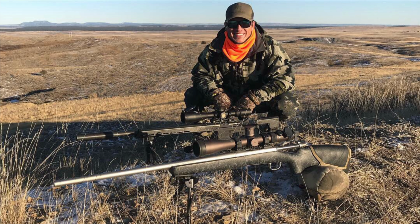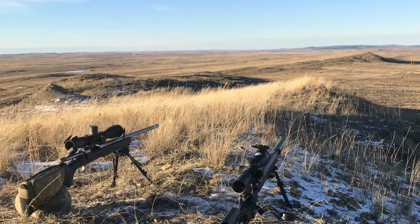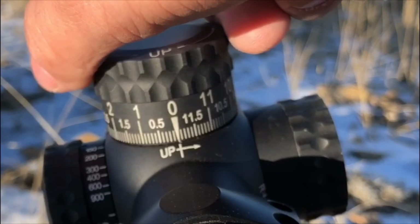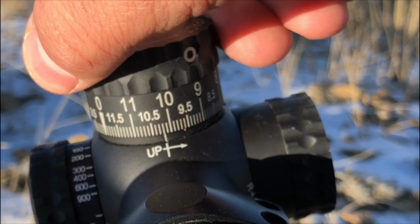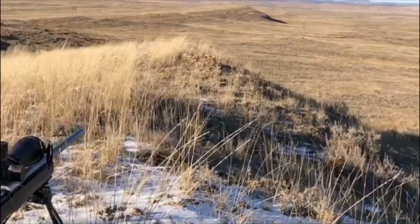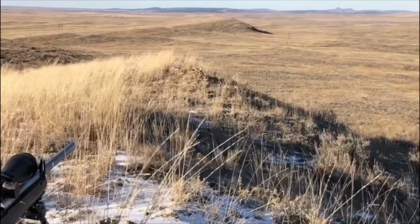But we had the Christensen shooting the 143 grain ELDXs out of a 24-inch carbon fiber barrel. About to dial this 10.7. You know what? This is dialing up to 10.7 mils. Actually, it only took 9.5. So the original shot was just a touch higher than what it was calling for.